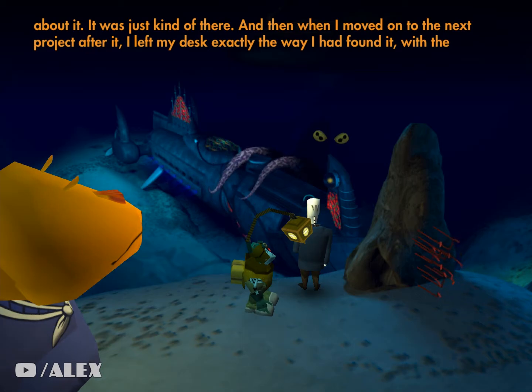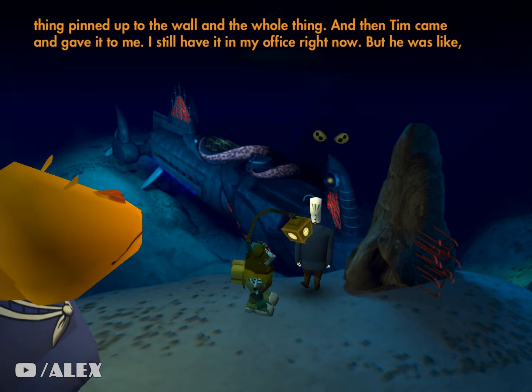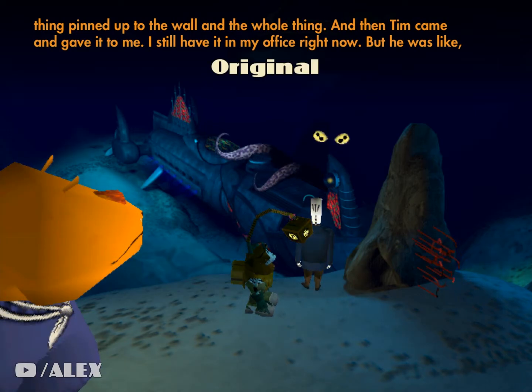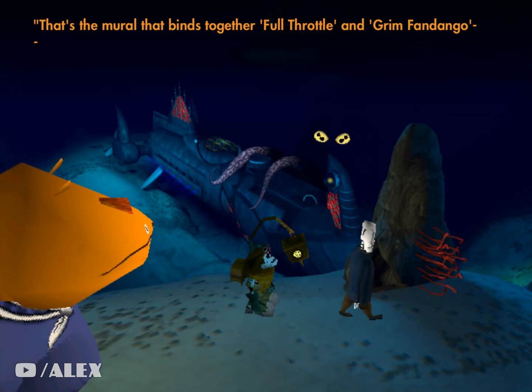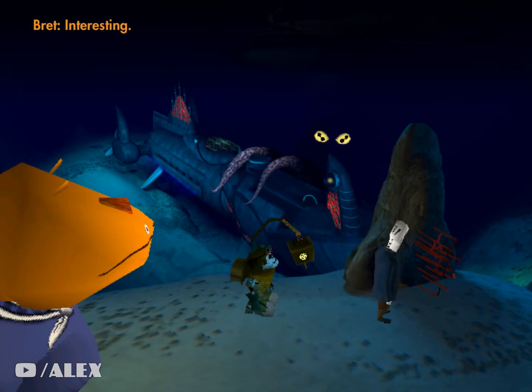Then when I moved on to the next project, I left my desk exactly the way I had found it, with the thing pinned up to the wall. Then Tim came and gave it to me. I still have it in my office right now. He said, that's the mural that binds together Full Throttle and Grim Fandango, because it's the Grim Reaper on a motorcycle.